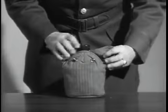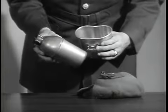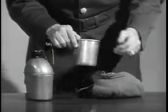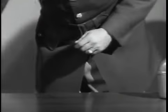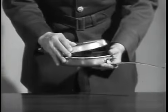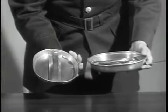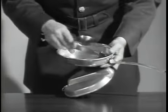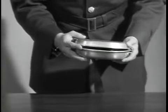Also on the cartridge belt is a canteen cover. The canteen, which holds roughly a quart of water, is made of aluminum, and the canteen cup. The canteen cup is used by the individual in eating and drinking. Now, in addition, we have the mess kit, which the individual carries in another article which I'll show you. This has two compartments for dessert and soup, and has the knife, fork, and spoon, all of which collapses and makes a neat package which goes in the individual's pack.